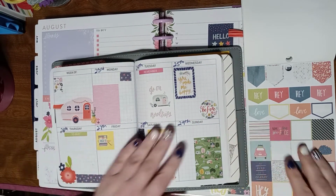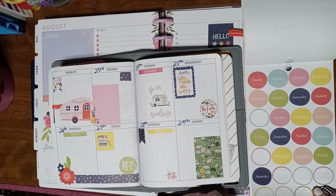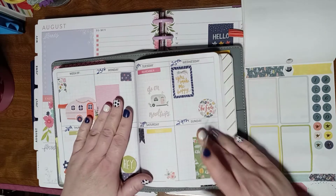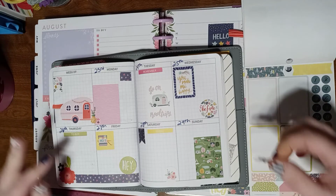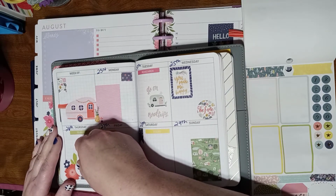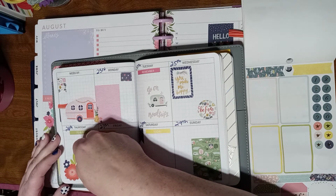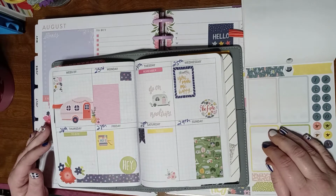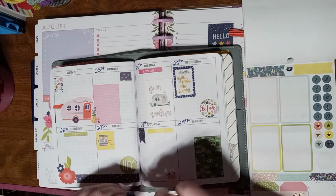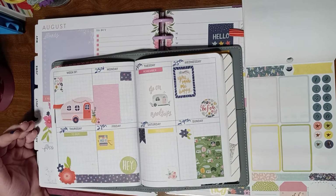Okay. I think that's good for now. Then I'll just have to write in it things I want to remember. Here's another cute little flower. I like all the color. I know it doesn't all go together exactly, but that's all right. Nope. Most of these stickers will peel up if you put them down and you don't like it, which I happen to do a lot. Here we go. That's good enough.